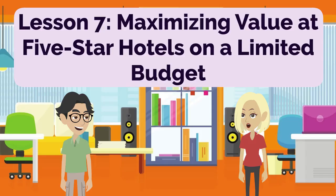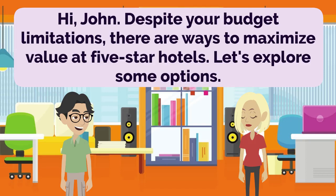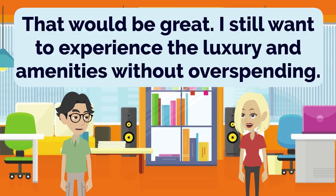Lesson 7: Maximizing value at 5-star hotels on a limited budget. Hi Anna, I'll be staying at a 5-star hotel, but I have a limited budget. Any suggestions? Hi, John. Despite your budget limitations, there are ways to maximize value at 5-star hotels. Let's explore some options. That would be great. I still want to experience the luxury and amenities without overspending.